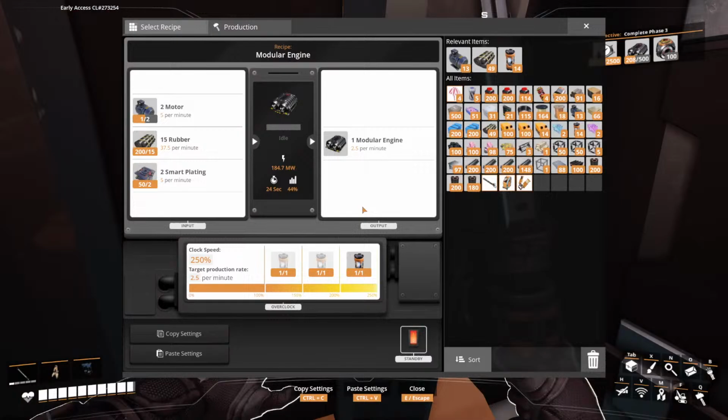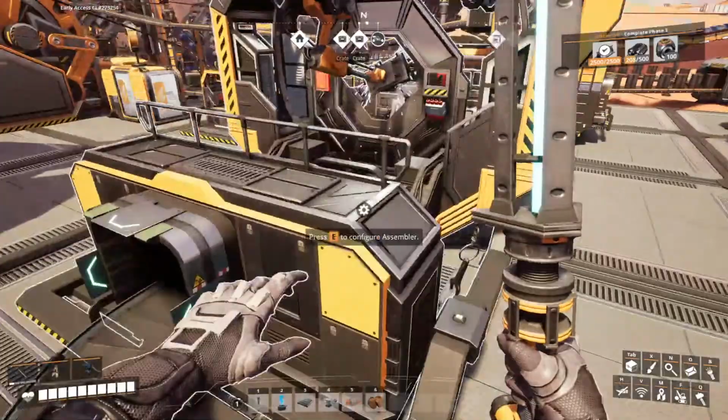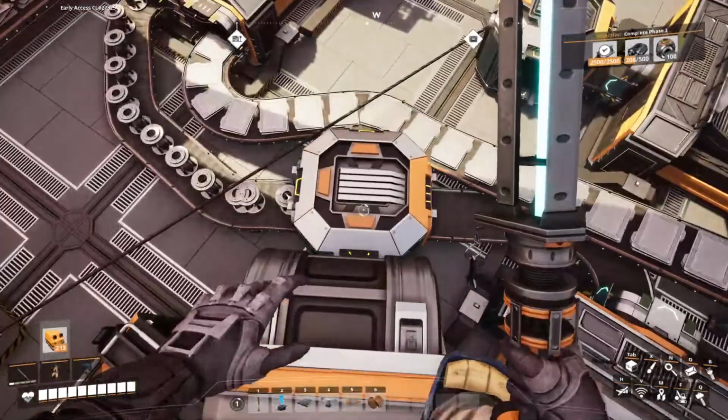I got to get these motors coming out faster, though. So I'll tell you what. I'll just fill that up with those 14. Hopefully that can catch up. But this needs 5 motors per minute. This can produce 5 motors per minute and needs 10 rotors to do so, though. And currently we still have just the one assembler making rotors at a maximum speed of 10 per minute. But it's also sending rotors out to... Well, actually, we're not using these. So I guess that's fine.